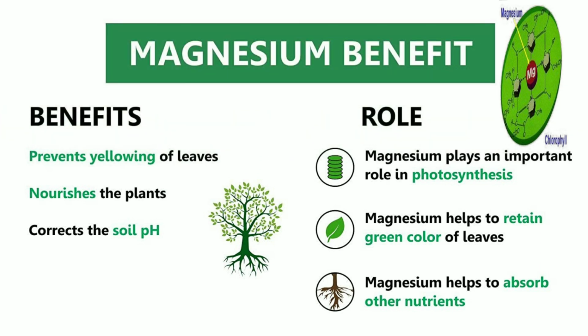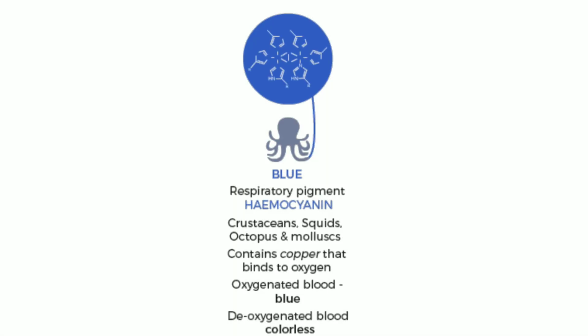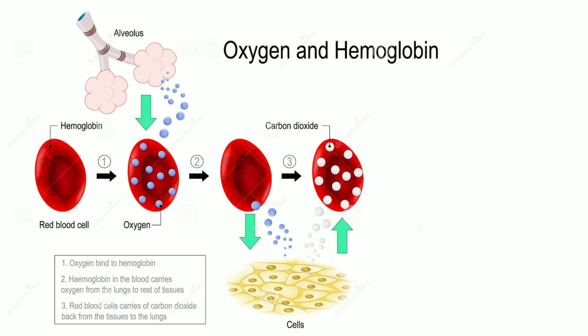Plant leaves are green because the chlorophyll in the leaves contains magnesium at the center of the ring. Meanwhile, in cold-blooded animals, blood appears blue because copper atoms sit at the center of the ring and bind to oxygen.